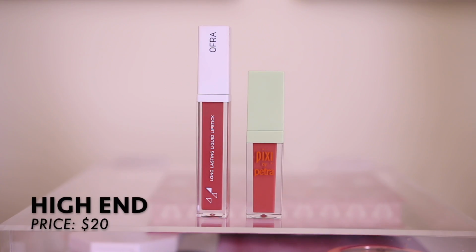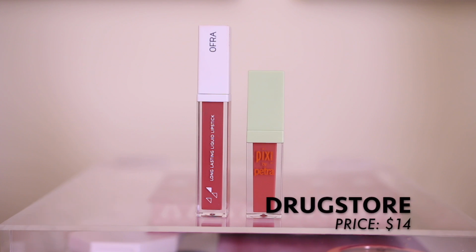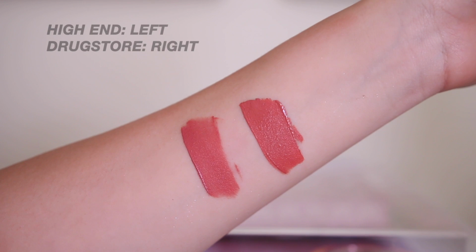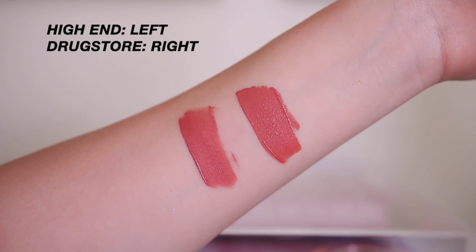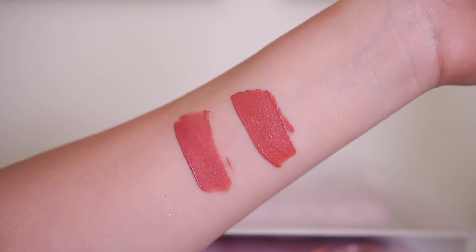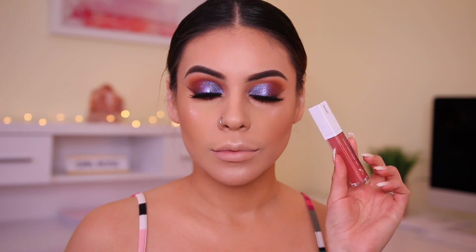So I love this color, and a dupe that I have found that I've grown to love within the past year is the Pixie by Petra liquid lipsticks. These are so good. The formula is so lightweight. It literally reminds me so much of the Ofra ones because it just feels very moussey, very light, not too thick, just very comfortable, and I like the way that they fade because I don't get that nasty butthole lip. It looks really, really nice.